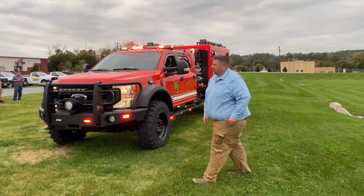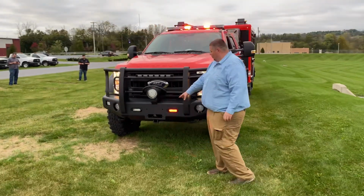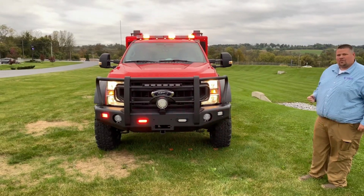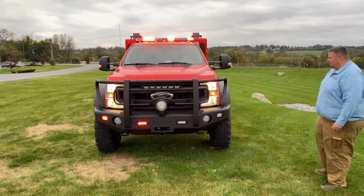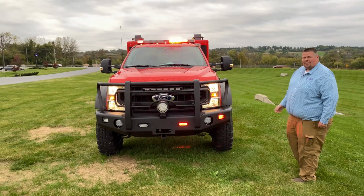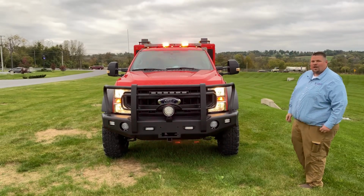If you start at the front, I have a Dominator stick, a Mars light, and two 500 series lights. The Mars light and the Dominator only work when the vehicle is in drive, so we'll show it to you in a little bit. We also have M4s, which are red-white splits. The whites only go on when the vehicle is in drive. We also have a Liberty 2 light bar.